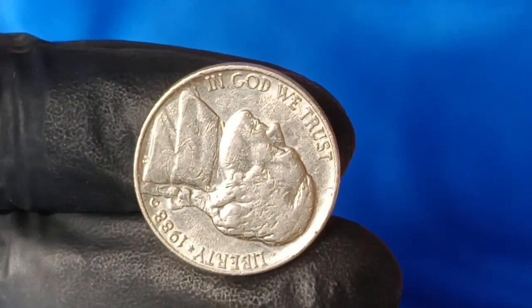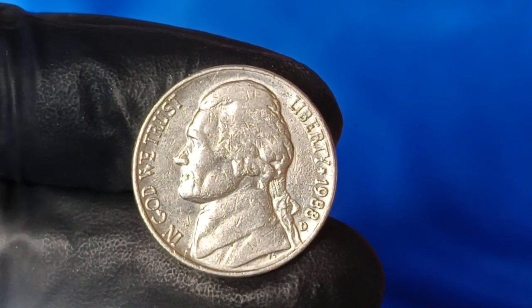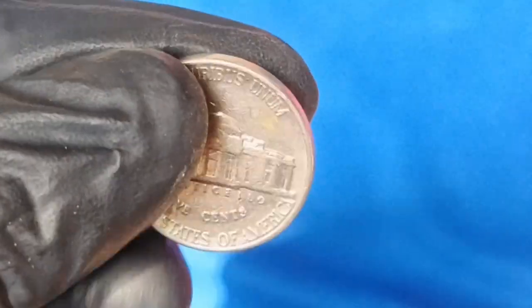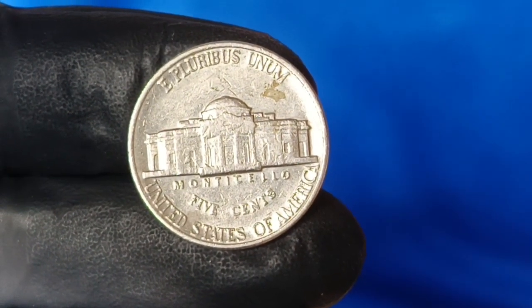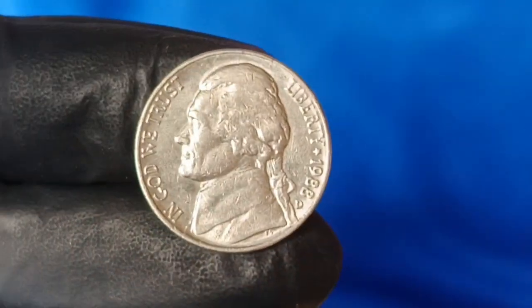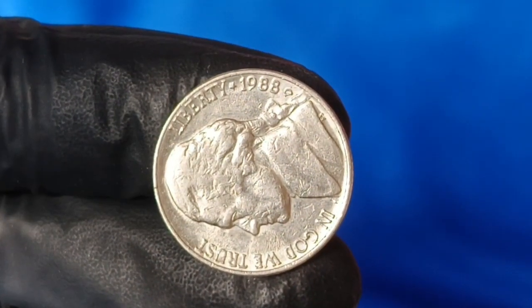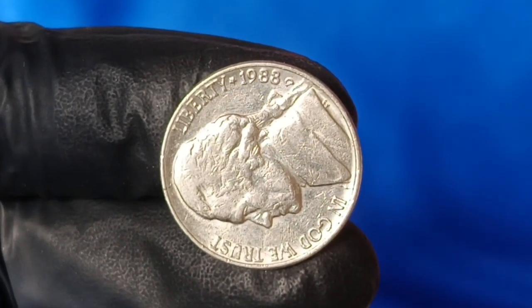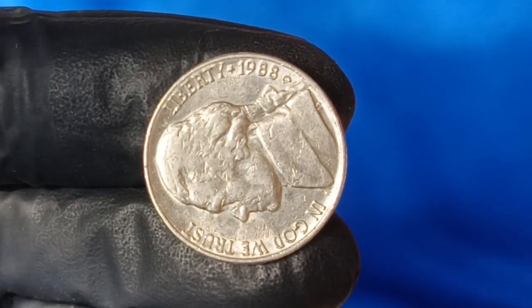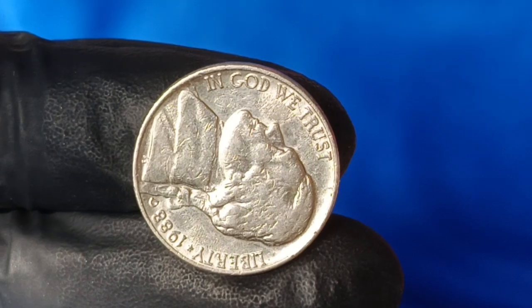Weight is also a clue. A standard 1988 nickel weighs 5 grams, but one struck on a wrong planchet may be lighter or heavier. For instance, a nickel on a cent planchet would weigh closer to 3 grams, signaling a potential error. Collectors should also check for full steps on the reverse, as this designation can multiply a coin's value, especially in high grades. The 1988 nickel's high mintage makes errors rare, but not impossible, as the mint's quality control wasn't infallible, and mistakes slipped through, especially during high-speed production.